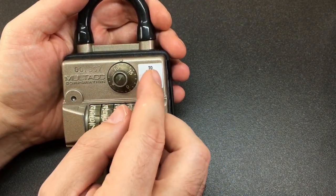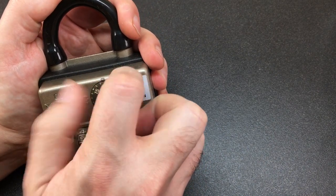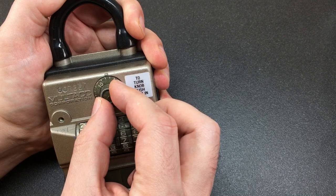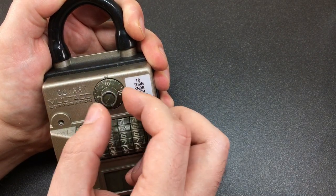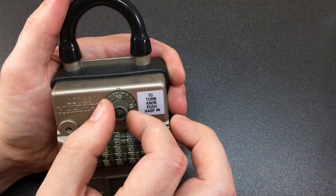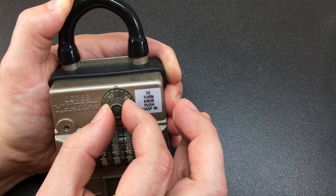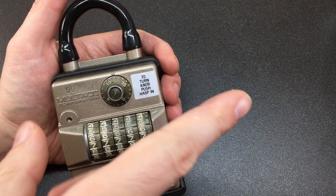But now we know that, what we need to do is try it out. So spin it forwards. Go to 10, which is what we think the first number is. So you're trying to find where it binds or where it's really stiff compared to the other gates. So there, 10, right? Then we go back past 10 anti-clockwise to where we think, which is 12, the next number along. And then what we need to do is brute force the next number across.